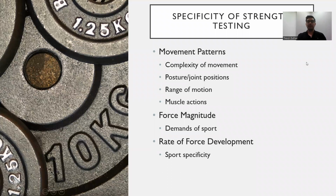So, specificity of strength testing, right? Things we're going to look at are movement patterns, so the complexity of the movement. When you are doing different types of strength testing and different types of strength prescription, you want to look at the complexity of the movement, looking at the posture and the joint positions, following each of those through their range of motion, and looking at the muscular actions. So we talked about this a bit a few lectures ago, with a squat. When you're doing the squat, you want to look at the different movement patterns of that individual as well as the muscle actions.